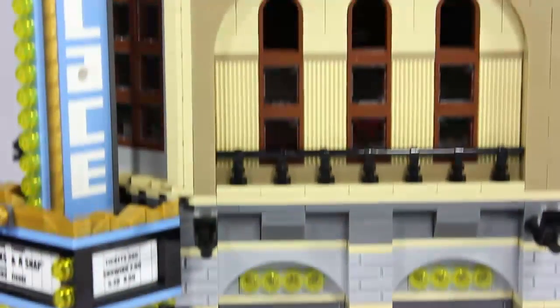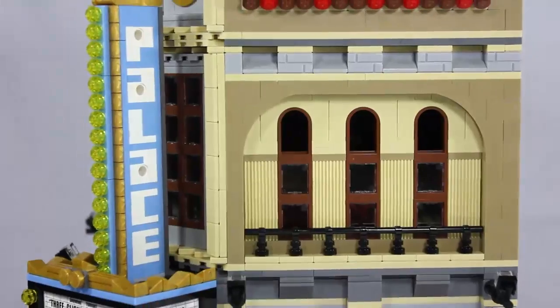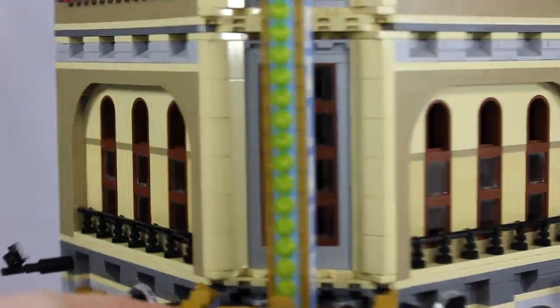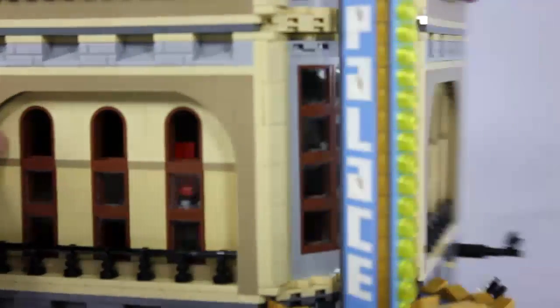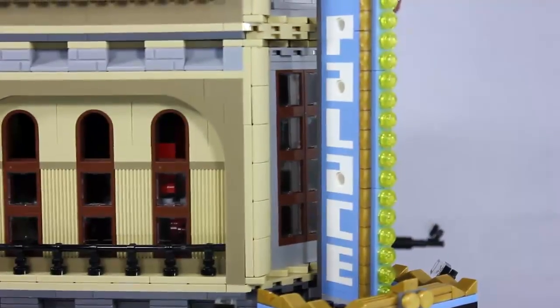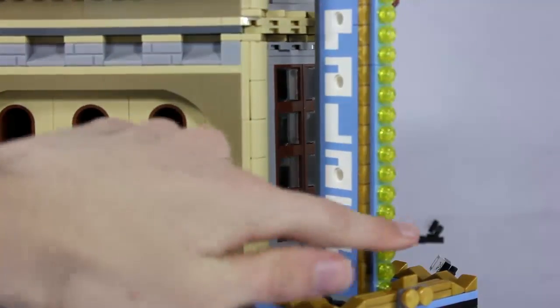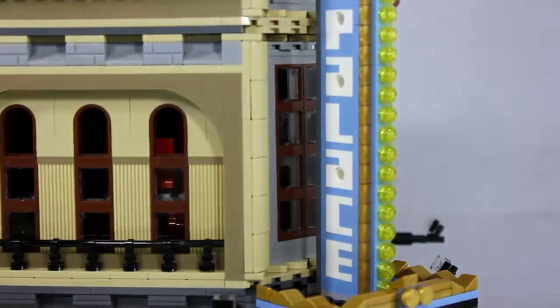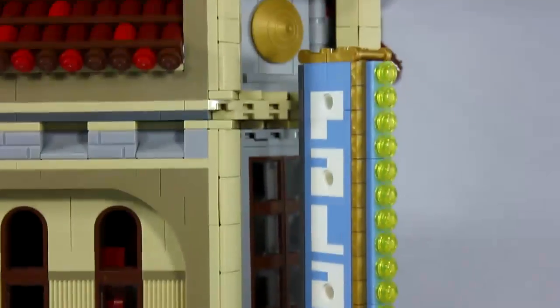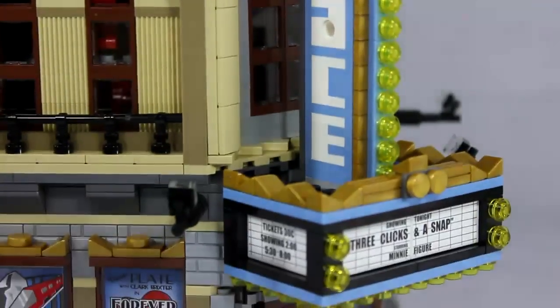So if we move up here, we have the awesome palace, like the actual sign. And it's this really cool piece that you get to make at the very end of building. So it has the really cool lights going all the way up it, so we can get a nice zoom in on it. And I just think it's really cool.